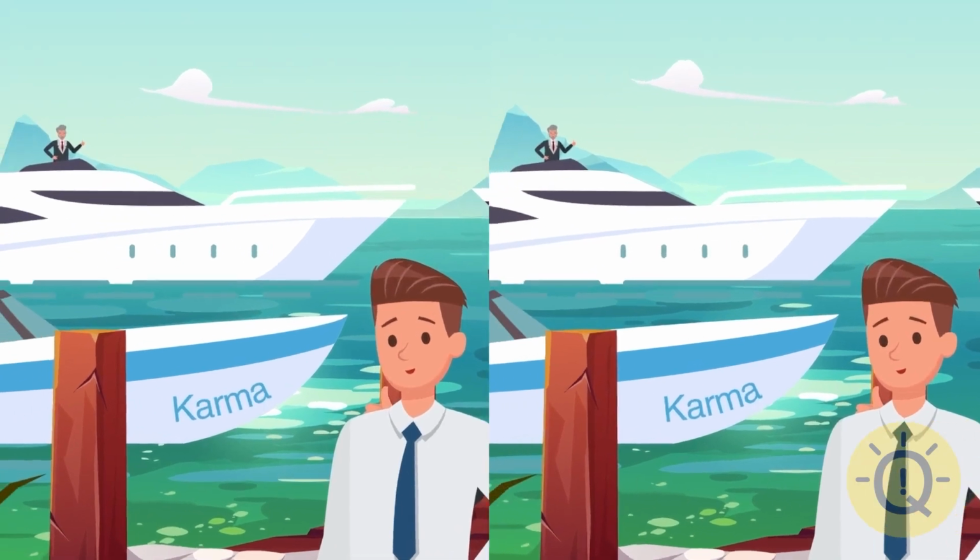Take a closer look at the first boat. Its name is Karma, not Karen. Therefore, she's a liar.